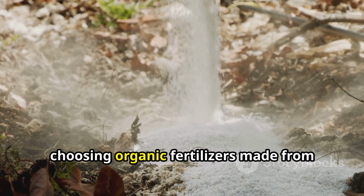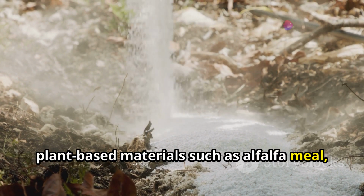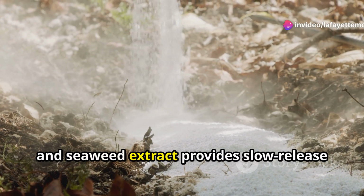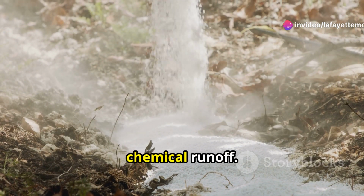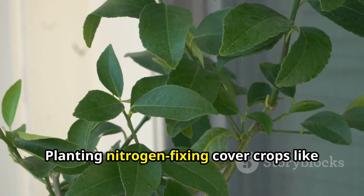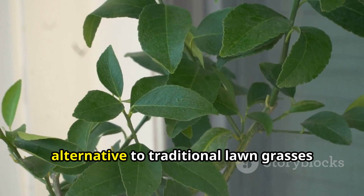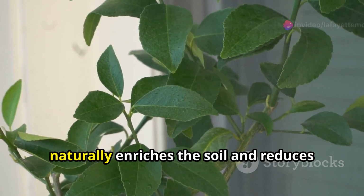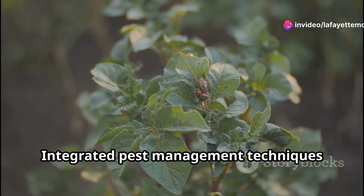Furthermore, choosing organic fertilizers made from plant-based materials such as alfalfa meal, bone meal, and seaweed extract provides slow-release nutrients to your lawn without the risk of chemical runoff. Planting nitrogen-fixing cover crops like clover or vetch in bare spots or as an alternative to traditional lawn grasses naturally enriches the soil and reduces the need for fertilization.